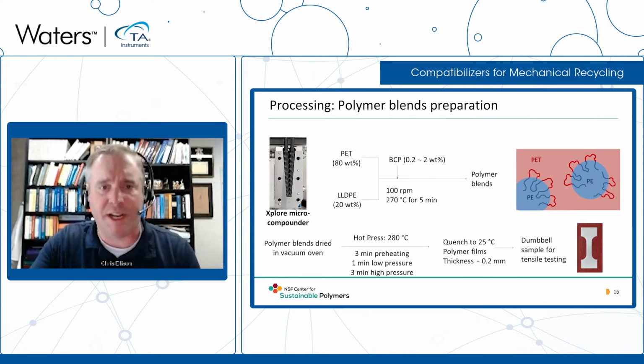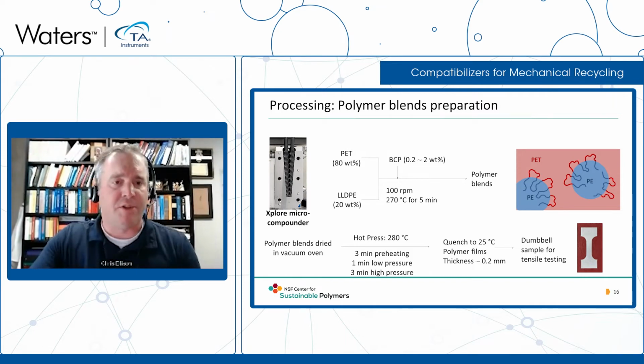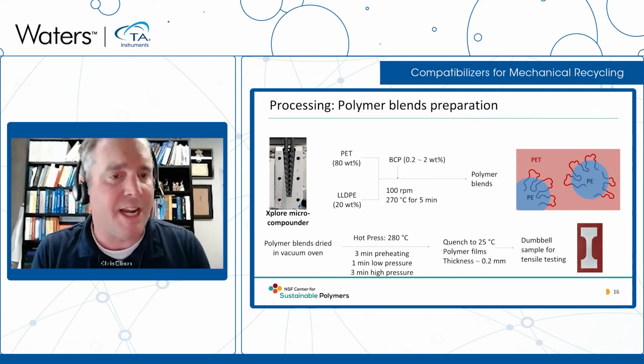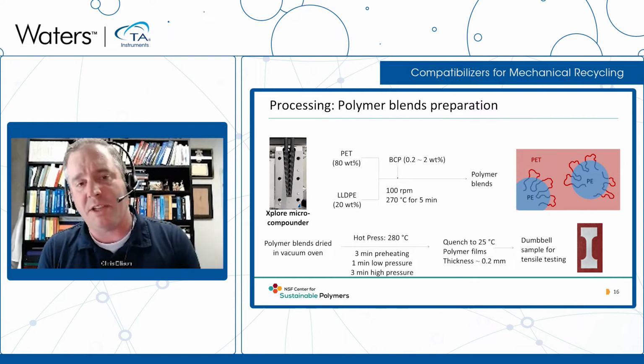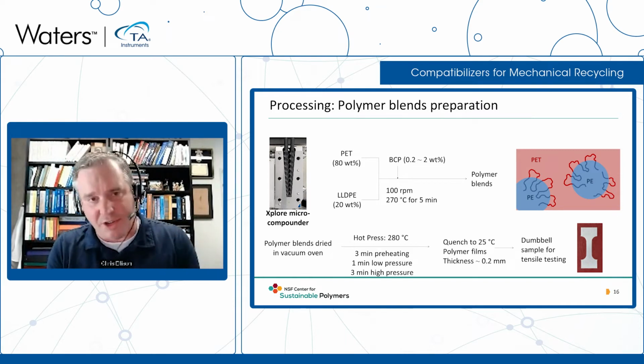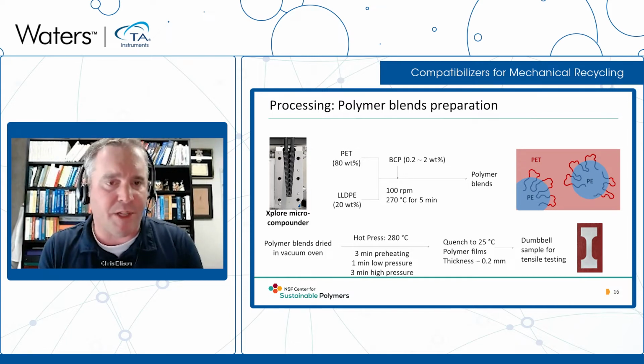So in order to study how these materials compatibilize what would be an analogous mixed waste stream, we chose a PET LLDPE mixed waste. It's 80% PET, 20% LLDPE. And we add sequentially, or essentially actually all together, with the block copolymer we're evaluating from 0.2 to 2 weight percent.